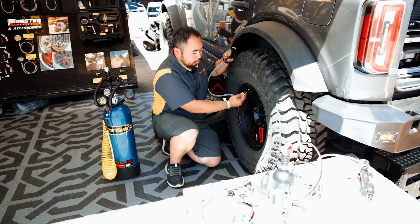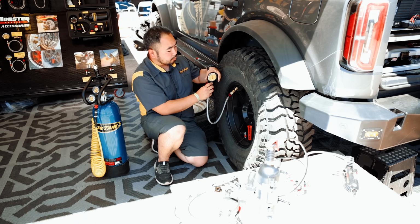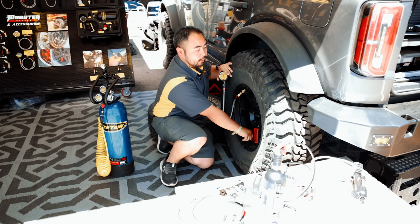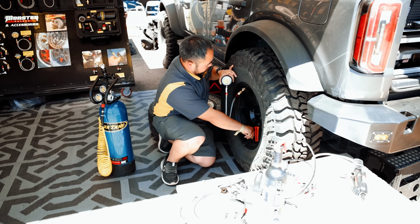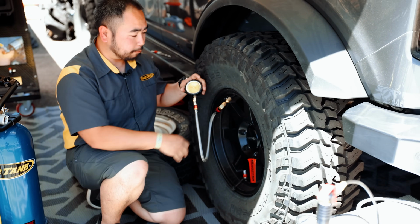So we're going to air it down with our monster valves. It's another product we sell, an oversized secondary valve stem. It's a secondary because we want to keep our Schrader as our primary so we can watch our tire pressure going up and down second to second. Right now I'm at 25 PSI. I'm going to air it down to 15. Went a little past, but you get the picture. Extremely fast, the fastest way to air down a tire.